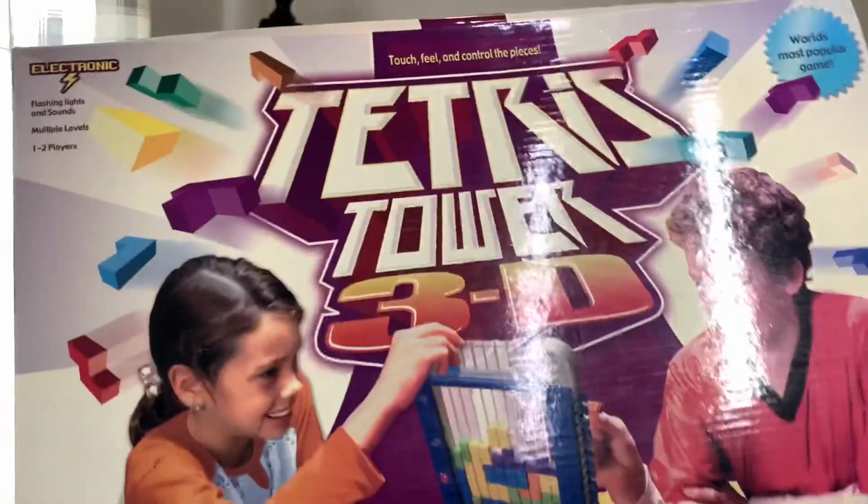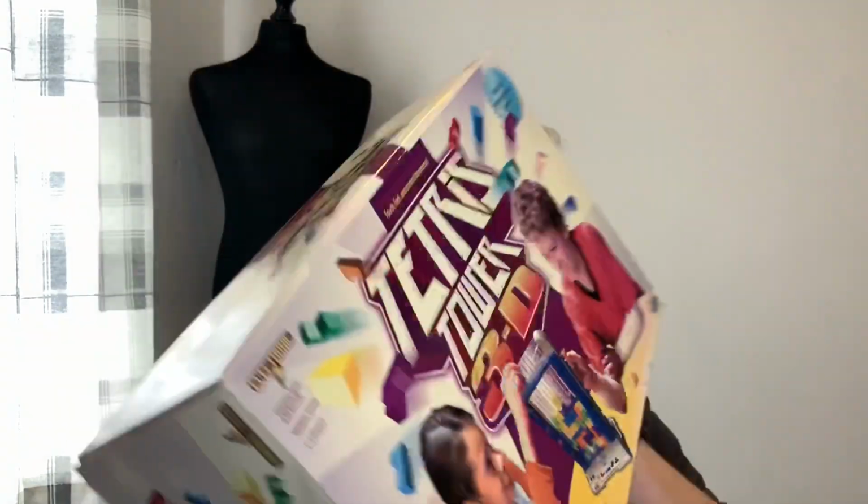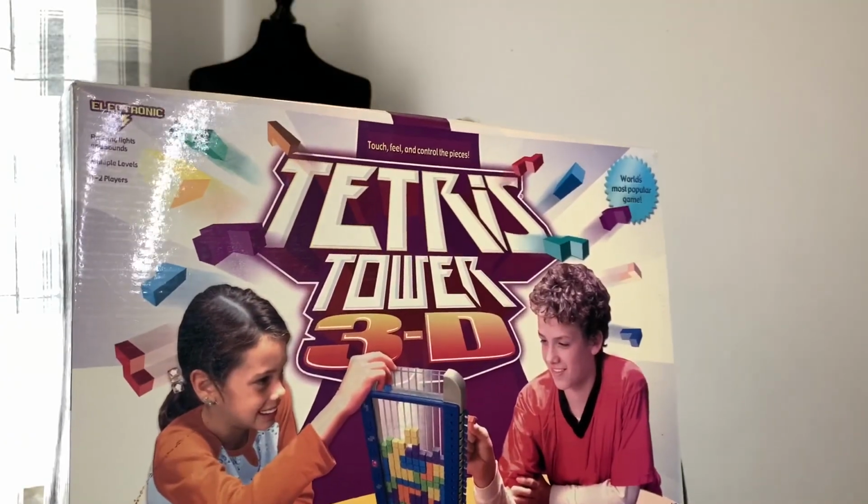Now then, here's another little bit of a fail. There's a few fails today, isn't there? Yeah, a few not so good stuff really. So, Tetris Tower 3D. There it is. It's like an electronic game version of Tetris. I hope it's got all the pieces. He said it did. I've not even tested it yet. This cost me £2, but I'll be lucky to get £5 to £10 back.